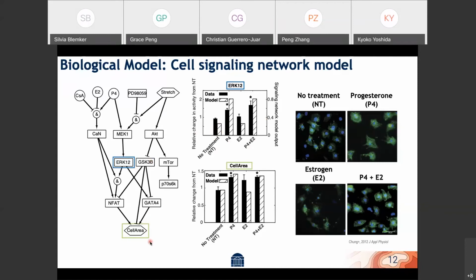So we can capture this increase in cell area with progesterone. They didn't see a significant increase in estrogen as what is reported in the paper, but with progesterone and estrogen together, they actually saw a similar amount of growth as they did with progesterone alone.